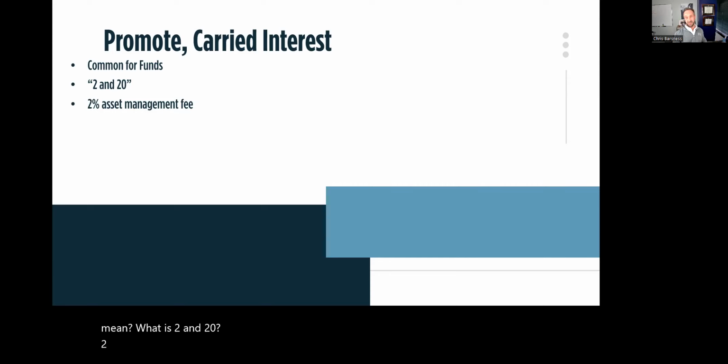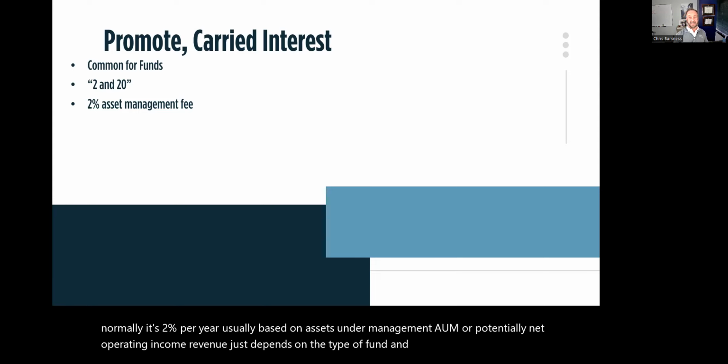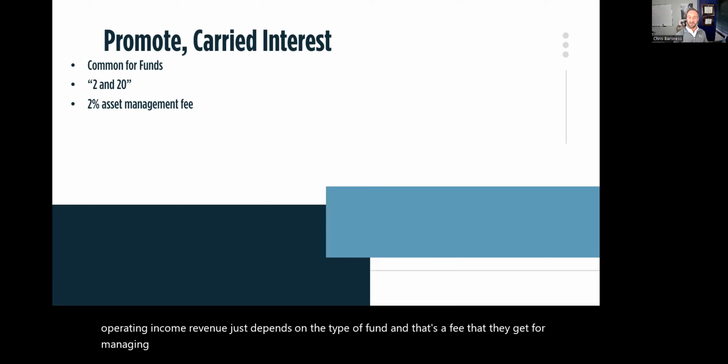2% asset management fee. So the fund manager is getting 2% to manage your money. And normally it's 2% per year, usually based on assets under management, AUM, or potentially net operating income, revenue, just depends on the type of fund. And that's a fee that they get for managing the asset and trying to make the investors money.